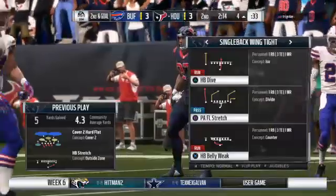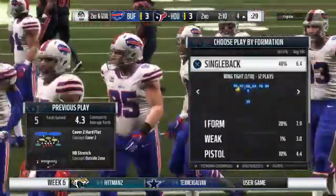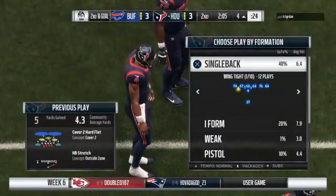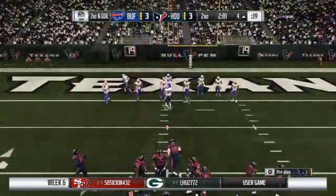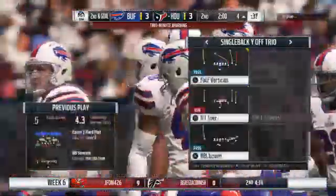Yes, now 2nd and goal. The end zone beckons. It looms. They can do whatever they want. Full playbook. Run it again, or they can go play action and try and put it in that way. Second and goal from inside the 5. 2 minutes to play in a tightly contested first half. We're back to Houston after this timeout.